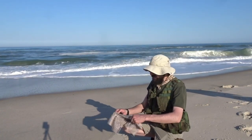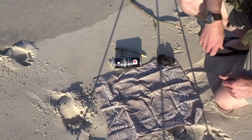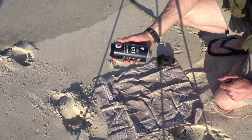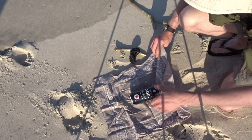Tie it up into a little package and toss it in the ocean. By the way, if any of you guys have ever heard of this Left Hand Brewing Company Milk Stout Nitro, this is really, really good beer. If you're gonna carry it out of here, you might as well have something.